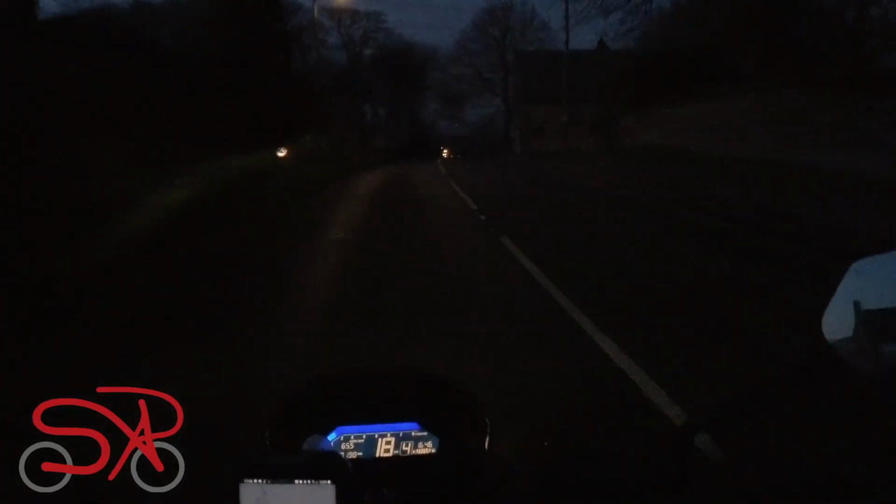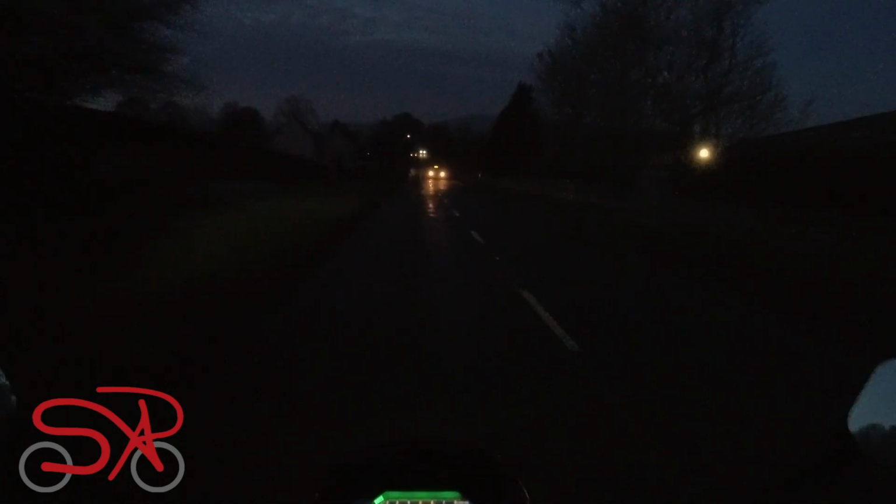This is the generation of bike where it has LED headlights and LED tail lights, but the indicators are still bulbs. I don't really understand that, I'll be honest. You would have thought they'd just gone LEDs all around or bulbs all around, but there you are. I don't think there's any generation of this bike that had LED indicators as standard, but that doesn't mean you can't fit them, should you want to.